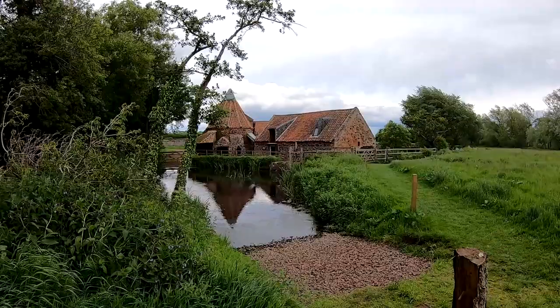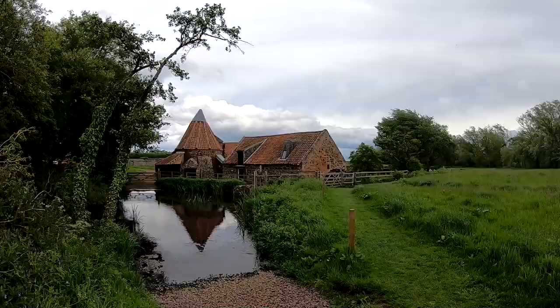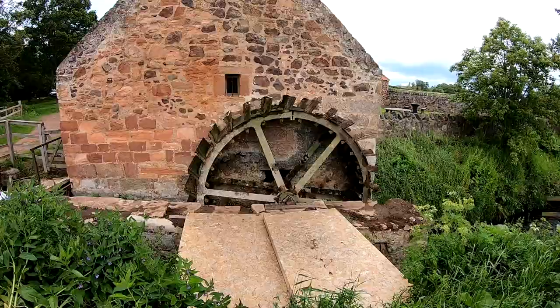It's a bonny wee bit mill there. The flies hatching in the water down there. See them? Millions of them. And this is a famous water wheel out of Outlander, getting repaired just now, as you can see.